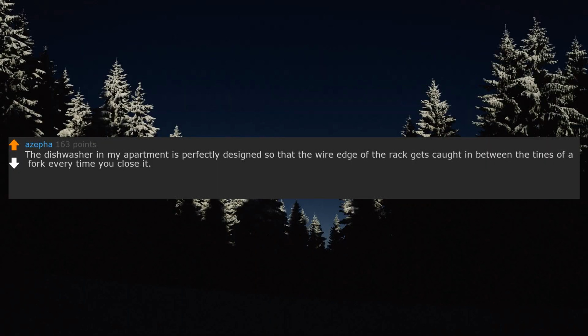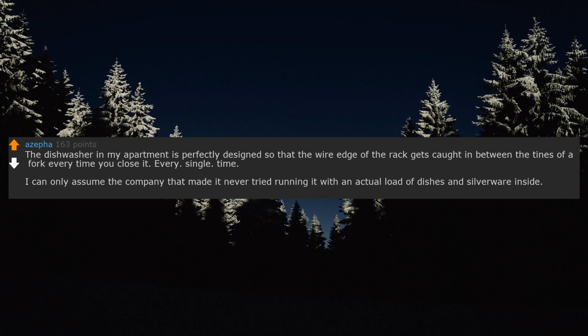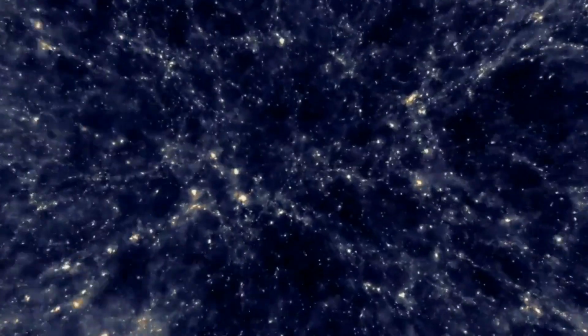The dishwasher in my apartment is perfectly designed so that the wire edge of the rack gets caught in between the tines of a fork every time you close it. Every single time. I can only assume the company that made it never tried running it with an actual load of dishes and silverware inside.